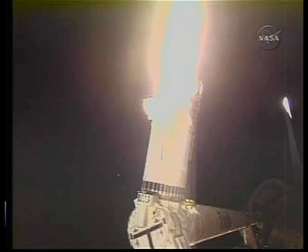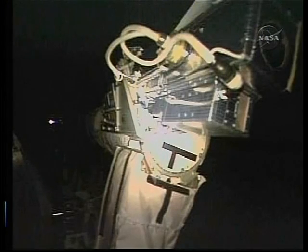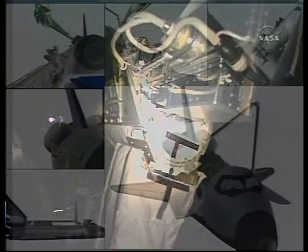While this activity is ongoing, down in the mid-deck of Discovery, the three spacewalkers for this mission, Danny Olivas, the lead spacewalker, European Space Agency astronaut Christer Fuglesang, and Nicole Stott, will soon begin a comprehensive checkout of the three spacesuits, or extravehicular mobility units, that they will wear to conduct the trio of spacewalks planned for this mission.